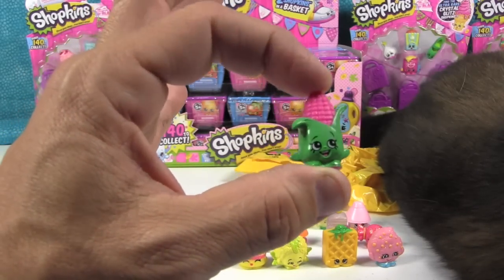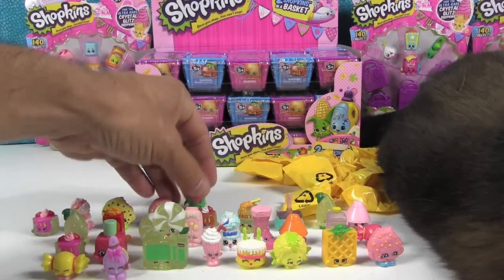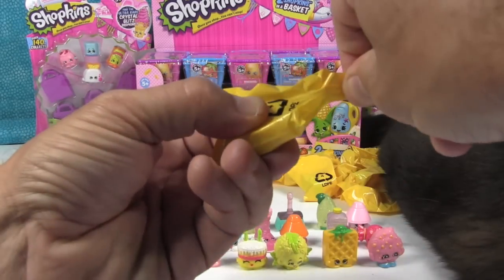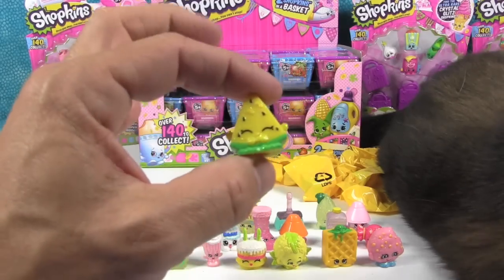Maybe. Corny Cob in the radioactive pink. Oh, I love how pink that Corny Cob is, but I would not eat that. I would try it. I don't think I would eat that on a dare. Oh, wow. Melanie Pips in yellow.